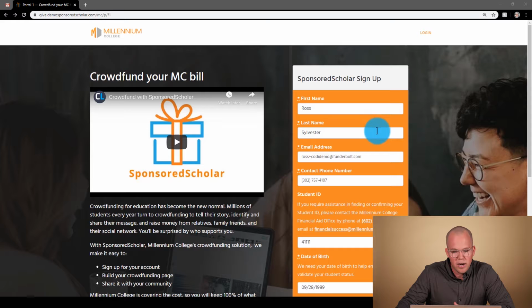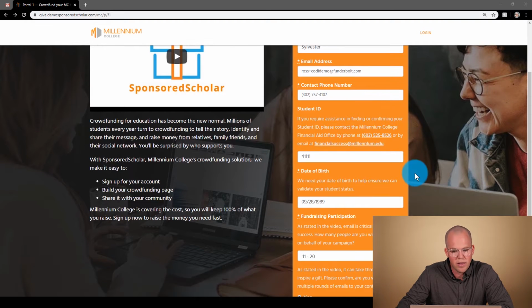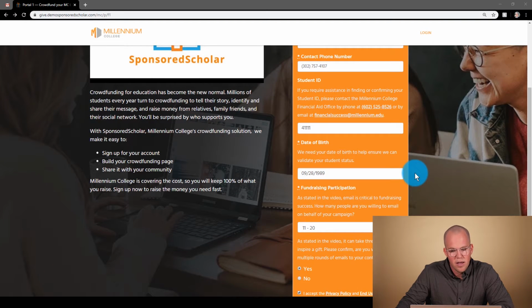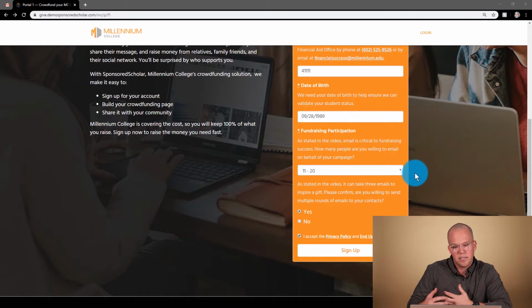The student goes on and enters their basic information, puts in their student ID so that when money is raised through this solution, the money actually automatically goes through the school to the student's account. So we require that information up front. We get their date of birth, another reconciliation key point, and then we ask them a few questions.